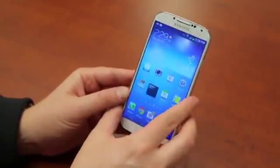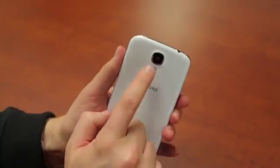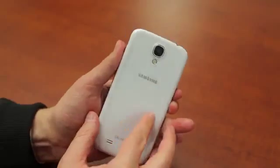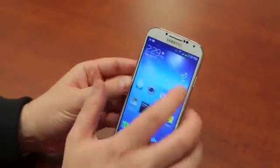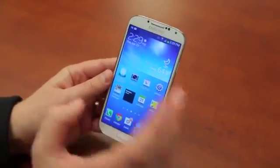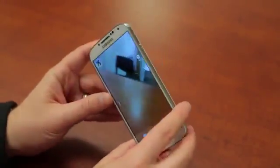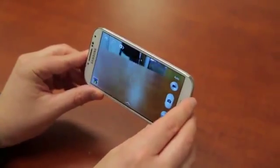Cameras definitely improved here as well. We've got a 13 megapixel sensor, which takes full 1080p video and does a very good job at it, and a 2 megapixel sensor on the front. We're going to talk a lot more about camera and do separate camera videos. There's some cool stuff that goes on here inside the camera. I'll give you guys a bit of a sneak preview as we get to that full coverage.